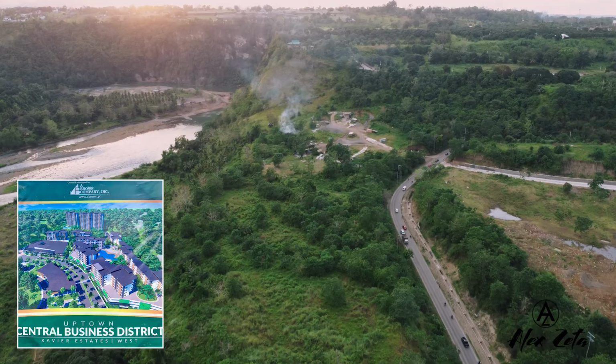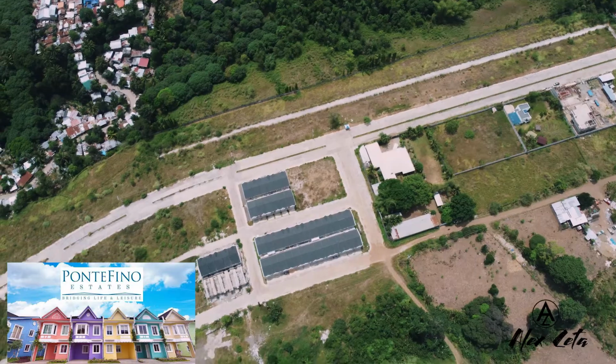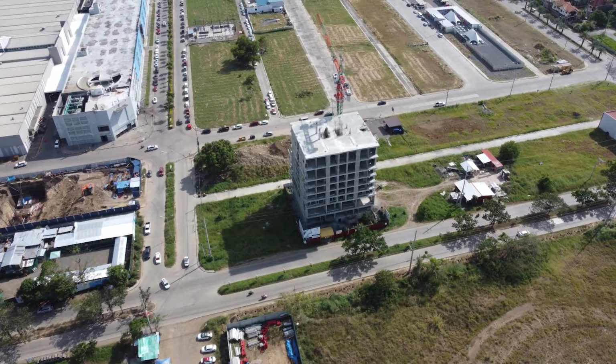As we know, Cagayan de Oro is really booming even though we are in the midst of the pandemic. The city is still growing by leaps and bounds, especially in the real estate industry. The planned developments are still pushing through, subdivisions are still on the rise, condominiums are still being built. So the real estate industry has been very, very resilient even with what's been happening around us.